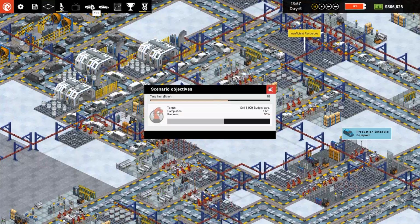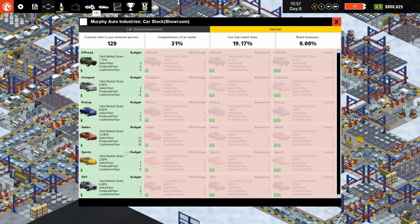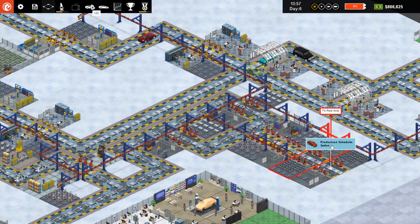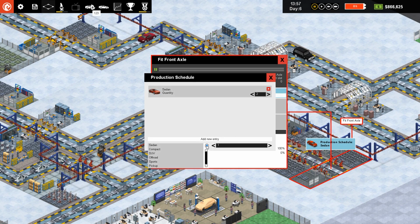have a think. How are we doing on this market? Sedans, only 10 per hour sold, produced is 16. That's half a problem. Sales per hour, we're not producing enough pickups. Maybe what I'll do then is this line that was predominantly just sedans here. Let's change that schedule. Let's put on here some pickups.